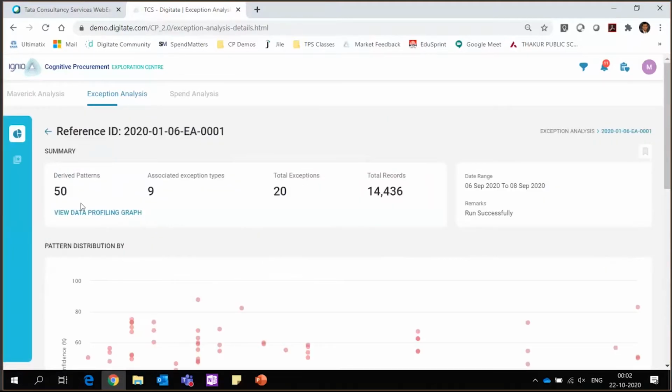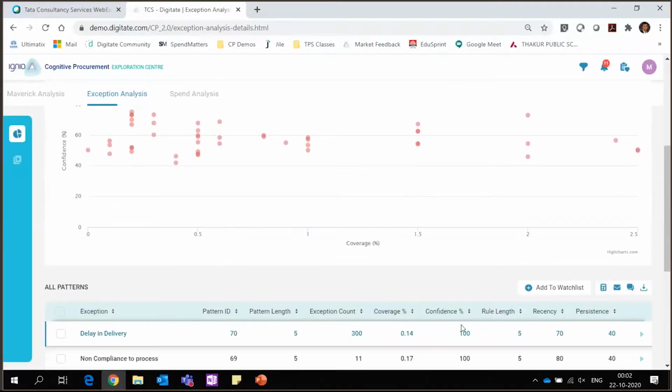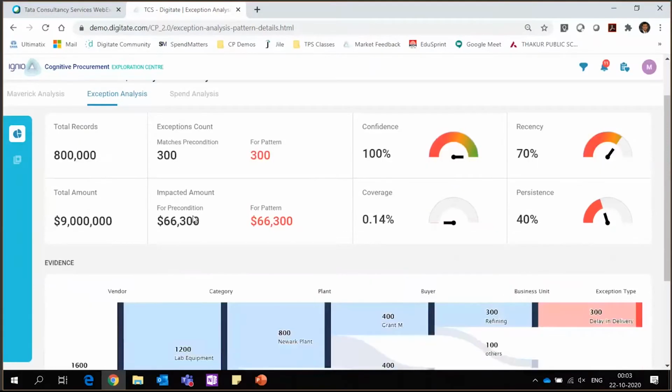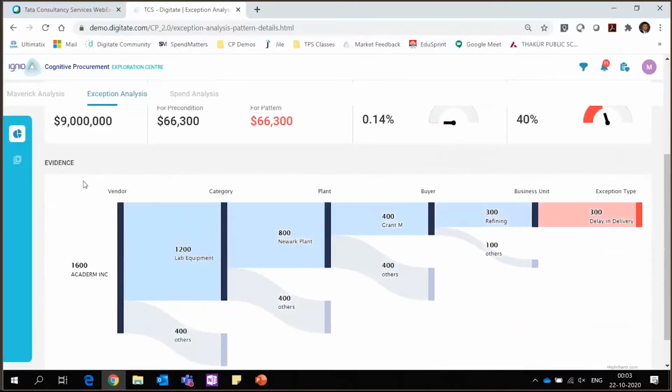And so if you go in and look at, let's say, a delay in delivery as an exception, and you drill down, it has found a very specific pattern which explains why you end up with delays in delivery. It's saying that out of some 800,000 records it has analyzed, it has found 300 purchase orders which have run into delays because of a specific condition. And that condition is shown here as evidence. For these 300 purchase orders, the vendor in question was Academ, the category was lab equipment, the plant which made the purchase was Newark, the buyer was Grant M, and the business unit was refining. So 300 purchase orders with the same signature, and all 300 eventually ended up in a delay.